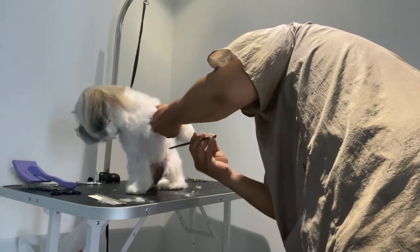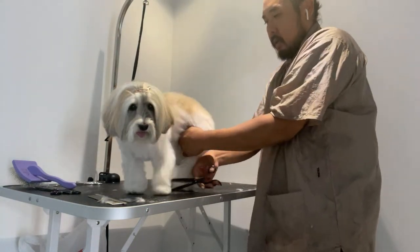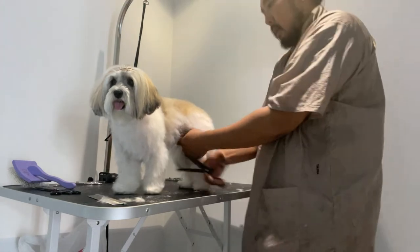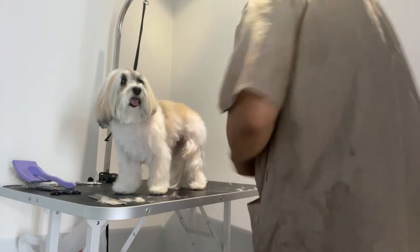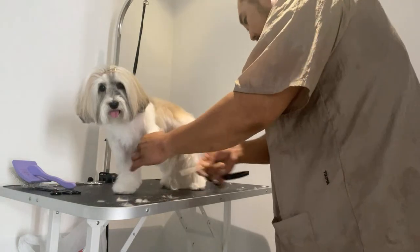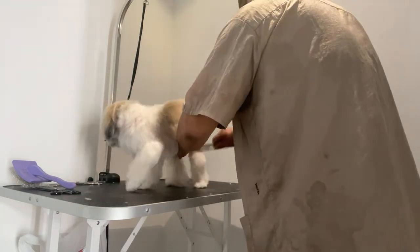Certain dogs. There we go. Instead of taking it personal, you just work with it best you can. There we go. I'll shape that up with the blending shears. Right now, I just gotta focus on my feet.